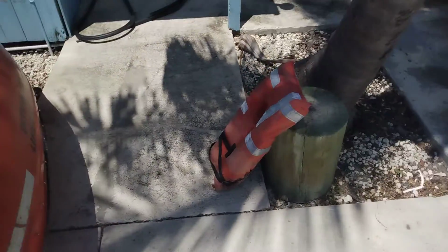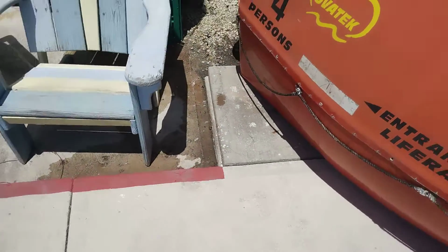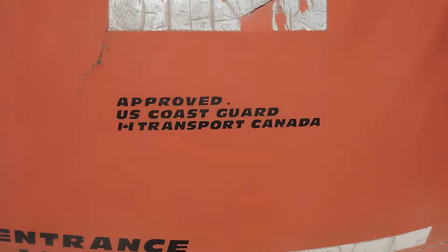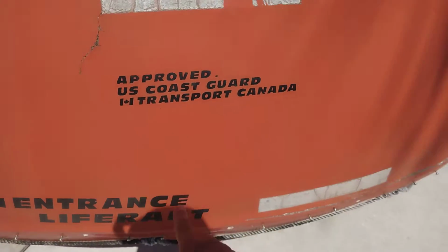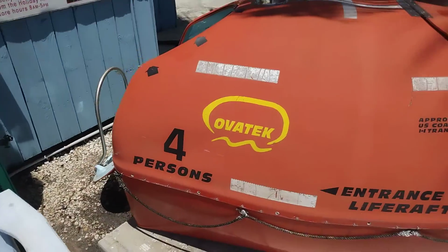And I found that in the trash, and a rope. So we got everything, got all the little stuff we need. And look at that, it says Canada on it. Little Canadian thing, approved for U.S. Coast Guard in Canada. That's where Nebby's at, in Canada.